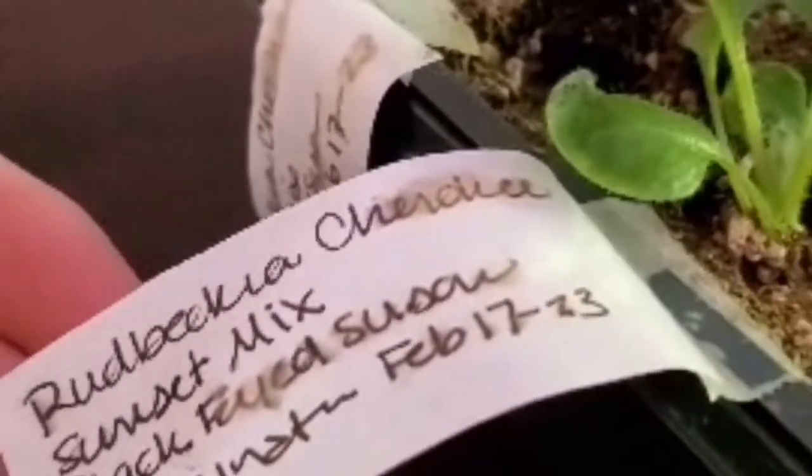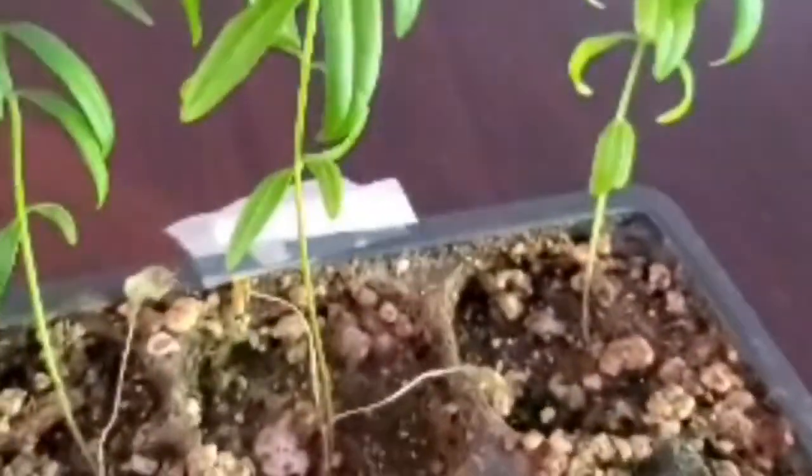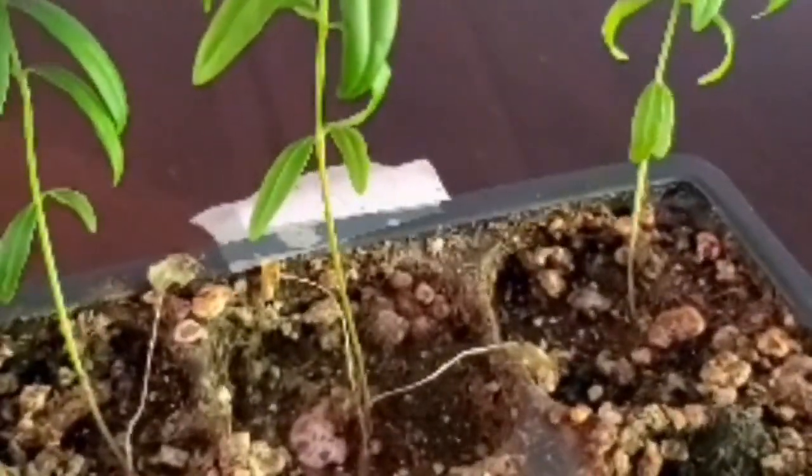So I planted these seeds about 2 months ago. And remember that tiny little tomato seed? Look at these plants and what they're doing. And I've labeled them. This one is a Rudbeckia Cherokee. That means it's a black-eyed Susan. That's going to be a flower. And over here, that's called a butterfly weed, and that attracts butterflies.